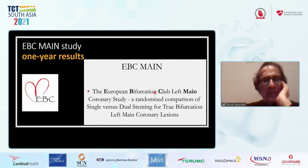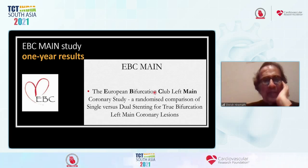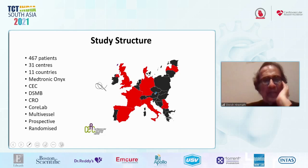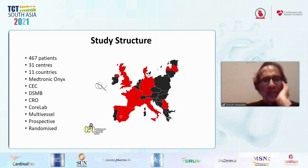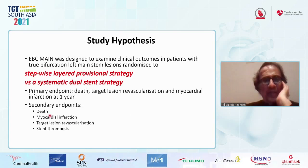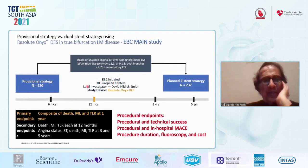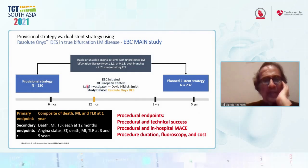So when we talk of EBC main, we are talking of European Bifurcation Club and stenting, whether it should be a single stent versus dual stenting for the left main. So 31 centers, 11 countries, 467 patients. And the Medtronic stent was used. They were randomized. The study hypothesis was stepwise layered provisional strategy versus systematic dual stent strategy. So in the upper one, the plan was provisionally to end with a single stent and then have a usual comparison.